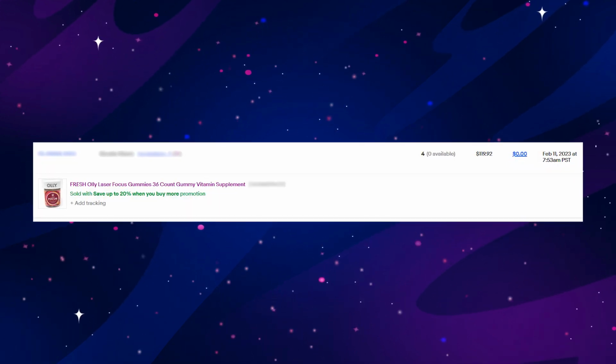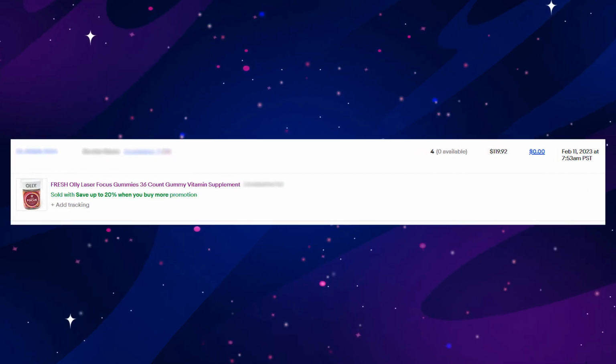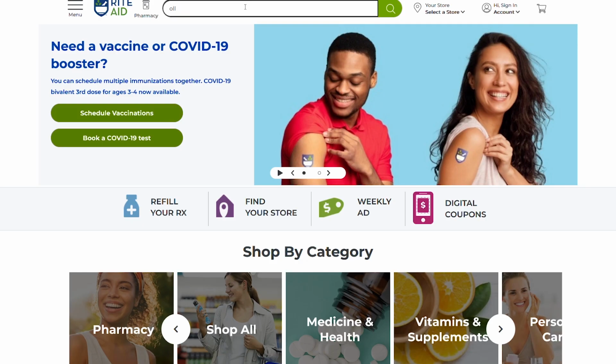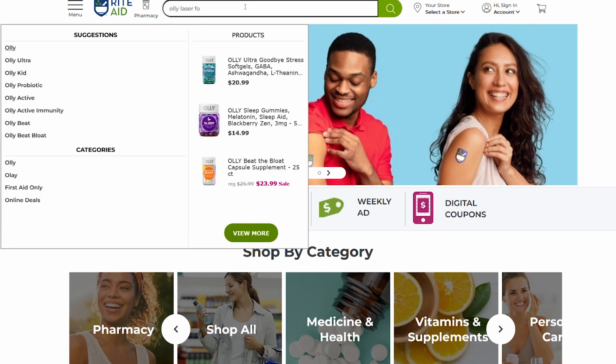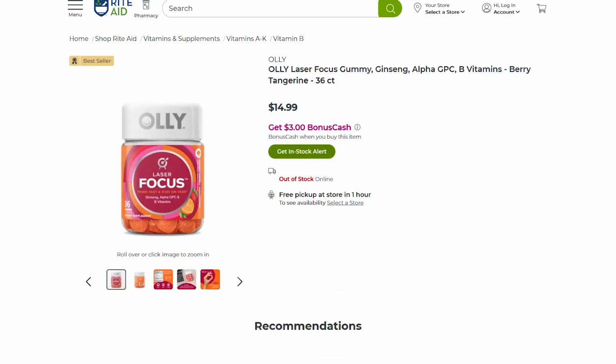Saturday morning, right before I set out to pick up my Geritol orders, I got an order for 4 bottles of Ollie Laser Focus. I forgot I had these cross-posted to eBay, and unfortunately I sold out on Amazon the night before, meaning I'd now have to scrounge for 4 more bottles to make this order, and none of the locations I was heading to had any.